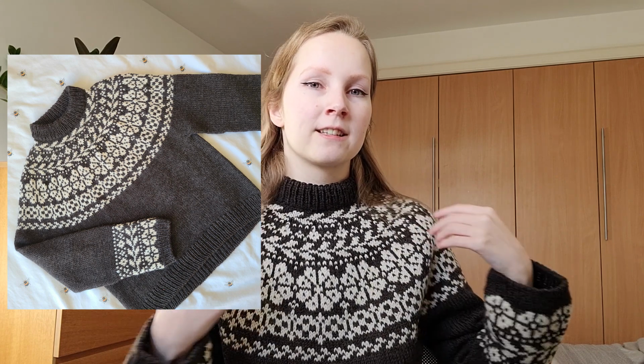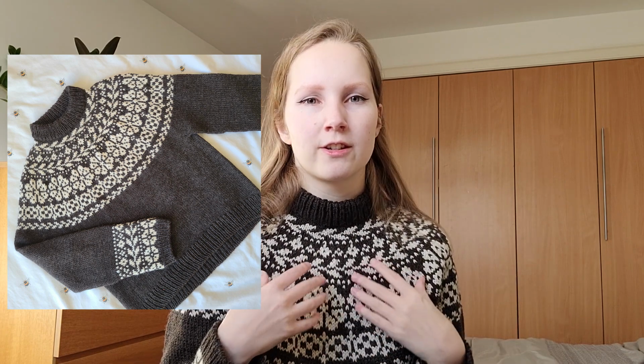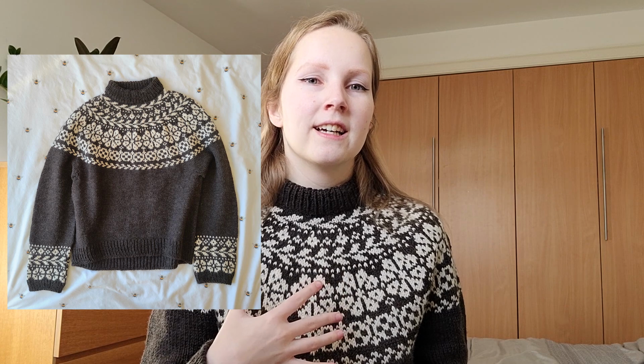It's great. I'm super happy with the fit. I'm super happy with the color work. I think the contrast is just amazing. This is like a slightly off-white, and this is an extremely dark brown. So it's not black and white, but it has this like black and white illusion.